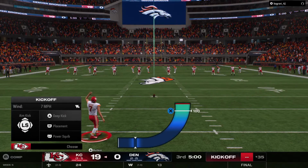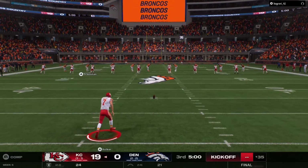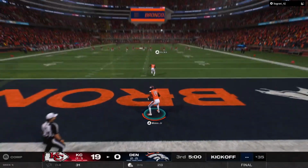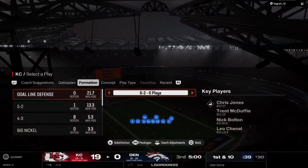Harrison Butker to kick off for Kansas City. It'll be the Broncos getting the football first in this second half as they trail, and we are back underway. And the half will begin with a touchback.